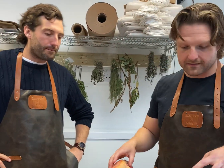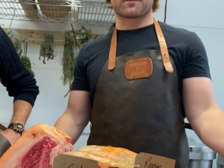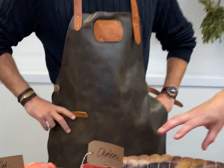So we've got those two, and then the boneless sirloin. If you just need one absolute killer steakhouse steak, that's the one. 300 grams, bit of sear on the outside. It's going to be beautiful. And then obviously we have the chateau as well. Really, really special. Like incredible marbling.